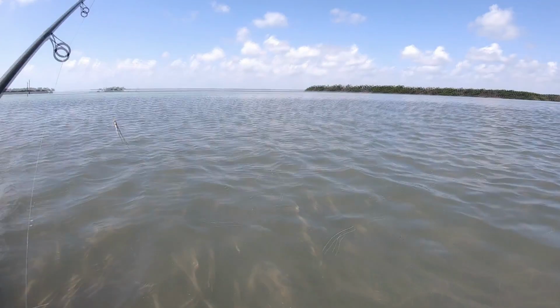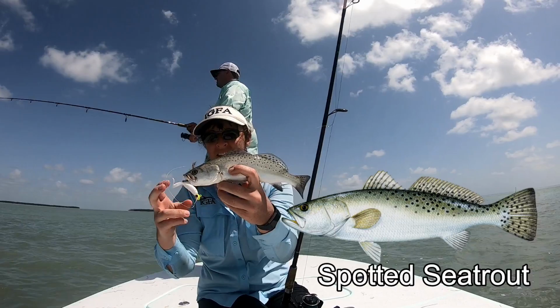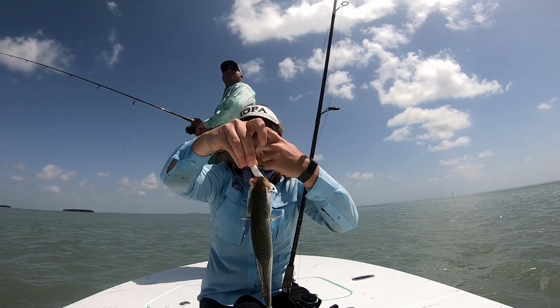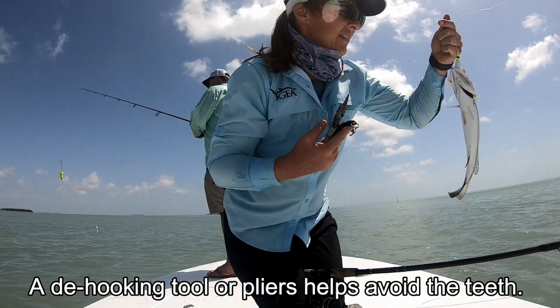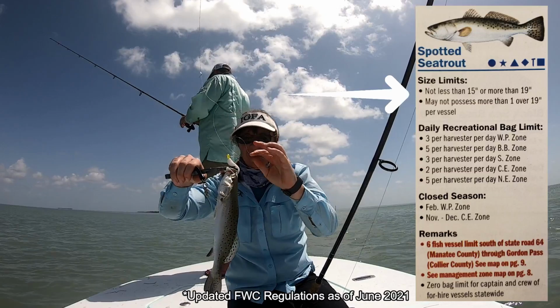All right, got a nice little spotted sea trout right here. Very nice. Spotted sea trout right here. Okay, just gotta be careful because they have very sharp teeth. Okay, all right. So we will take it with the pliers. Yeah, he has very sharp teeth. Okay, you scoot. Spotted sea trout. All right. Very nice.